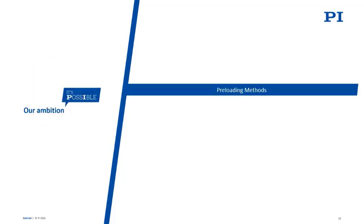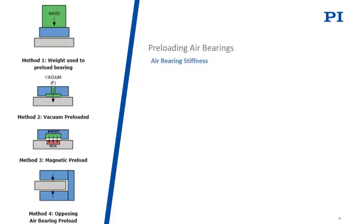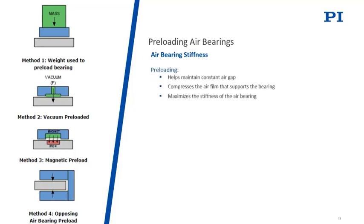Preloading is another critical step in achieving and maintaining the high levels of stability and reliability required with these systems. Preloading is employed to fine-tune the performance of air-bearing systems. In order to maximize the stiffness of the air bearing and help maintain a constant air gap, it is typical to preload your air bearings. Now let's explore some methods used to preload these systems. The simplest method is weight.